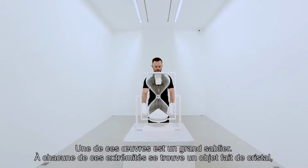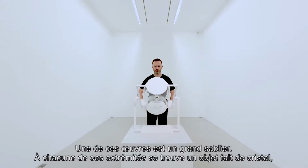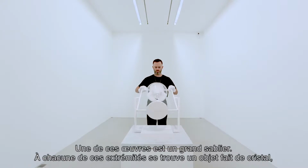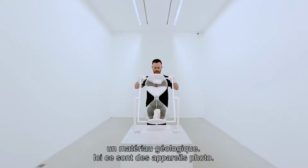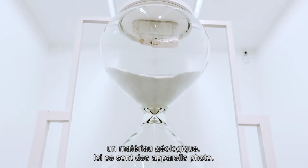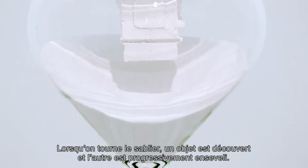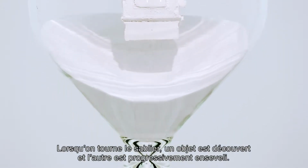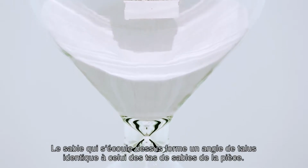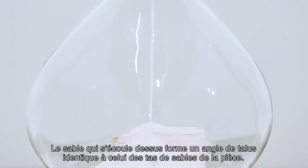There's another work which is a large-scale hourglass. At either end of the hourglass is an object made of crystal, of geological material. But the object, in this case, is two cameras. And as you turn the hourglass, one object is uncovered and the other one begins a process of burial. The sand that also falls over them forms the same angle of repose as the piles of sand that are in the room.